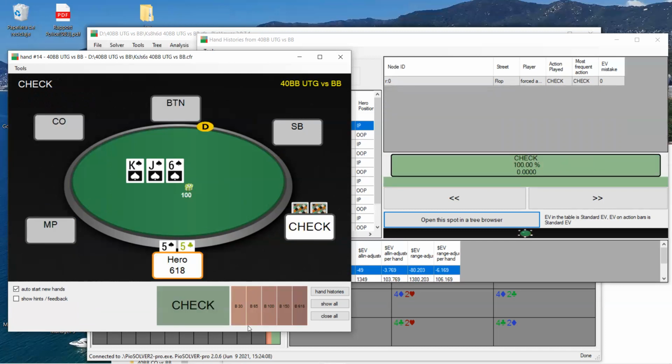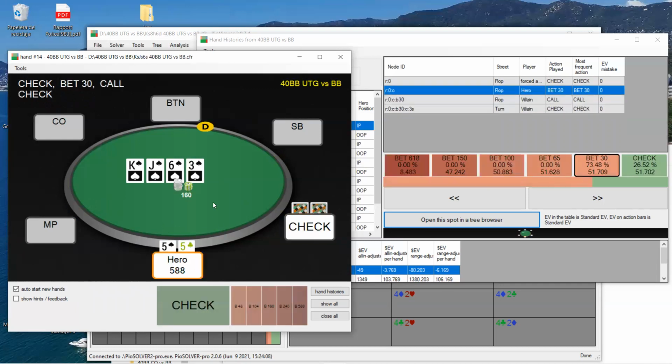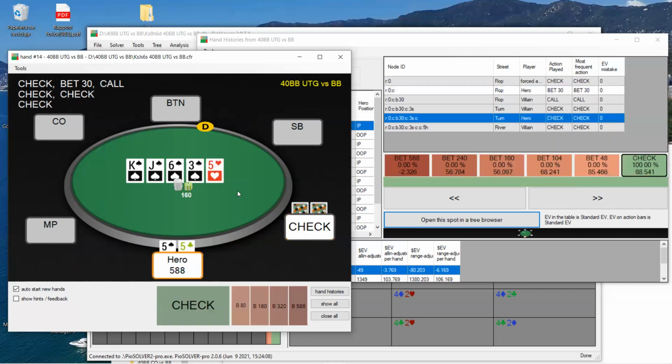Bet small on monotone boards. Yep. Oh, we got it. I think we check and bluff catch. Yeah. Ooh, set. Always sets like this. Value bet. Thin value here.